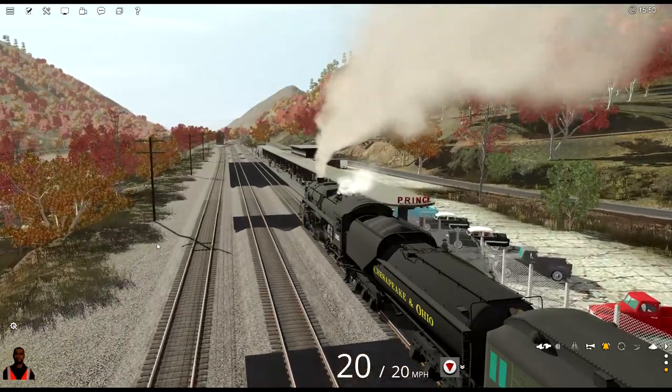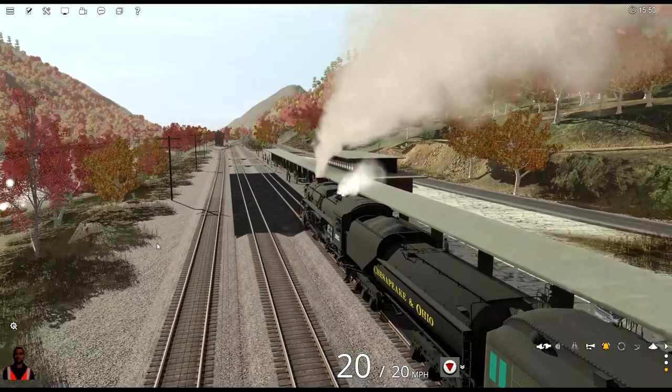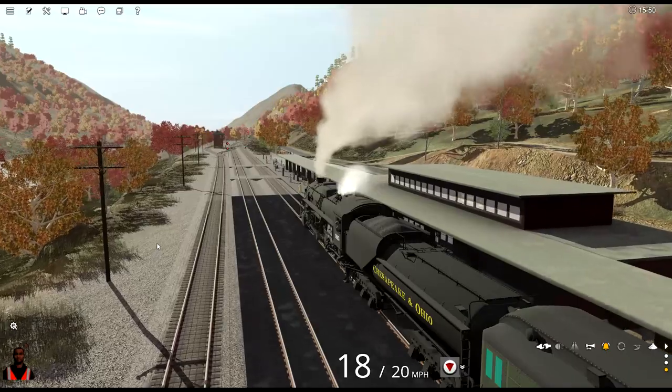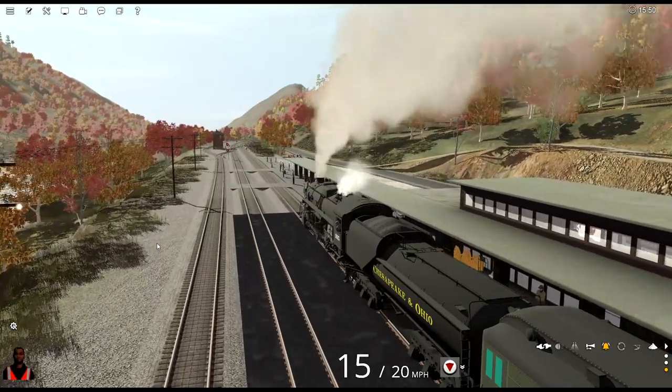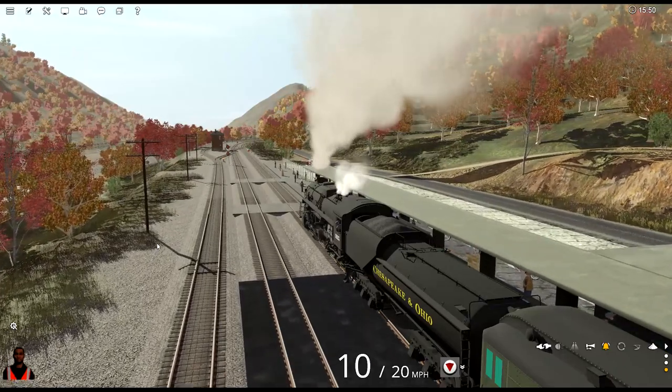Must be a vintage car show in town. Look at all those Chevys. 57 Chevys, or 55s, I don't know. Oh, no, wait. That's the current year in this game. It's not an old car show, it would be a new car show. Well, used, probably, in most cases.